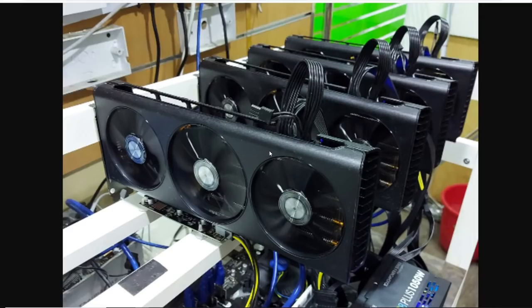These are not the Thicc III edition. What's the name? The 5700 XT double dissipation? No, triple dissipation. Yeah, that's the word. XFX triple dissipation one. Not the Thicc III, but these are the... Yeah, I think so, because it's a little bit smaller here. It would be a little bit bigger on the sides here.